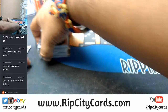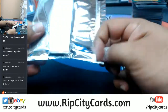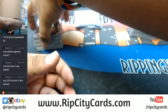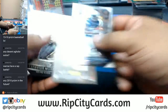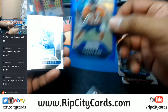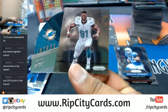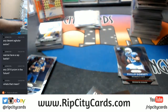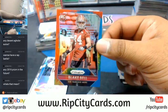Possibly Jay Miller, possibly. It honestly depends on how we do tonight and moving forward. Eddie Lacy, blue for the Packers. Shane Ray, blue, Broncos. A Cameron Wake, die cut for the Dolphins. It means I don't know, Chris Fitz. Blake Bell, tie-dye for the Niners, to 25.